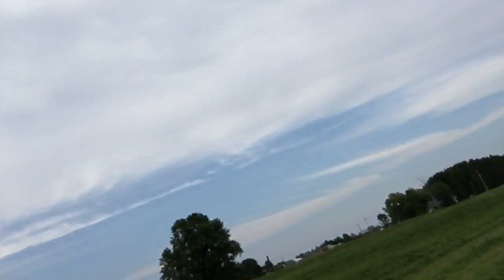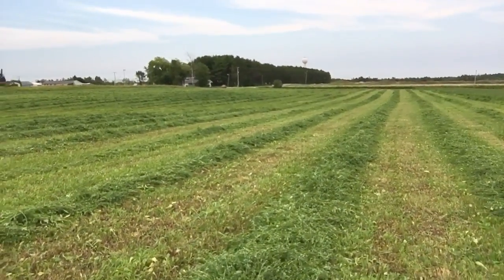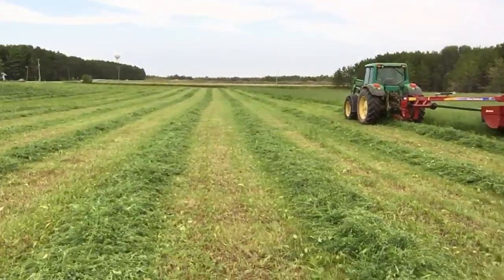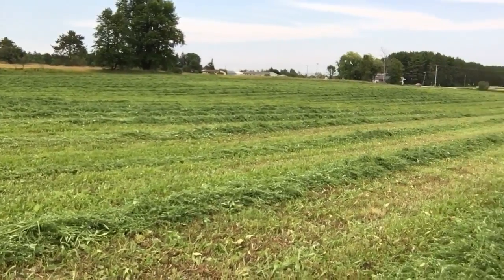So I made a decision. I got out here a little, about 5:15 p.m. I started dropping it. I've only got 45 minutes left. So I am most likely going to merge this tomorrow morning, dependent on dew. I'm going to end up merging this stuff with the rotary rake, the New Holland rotary rake.